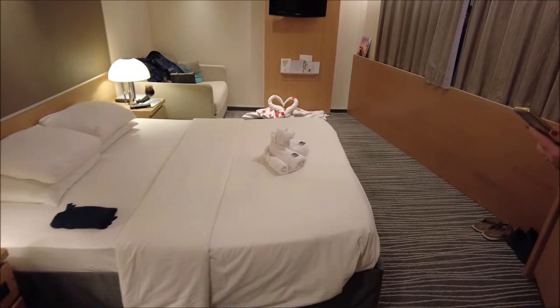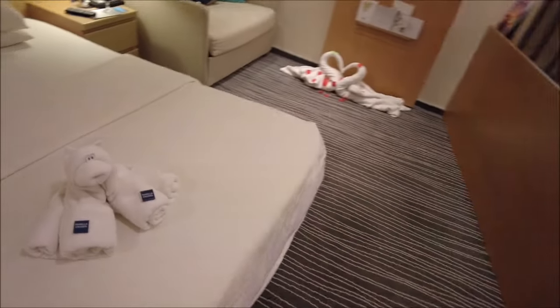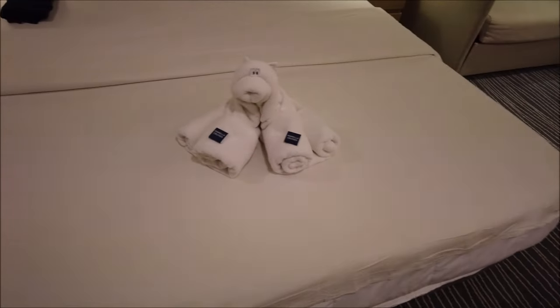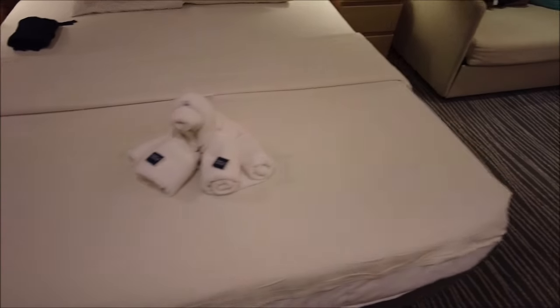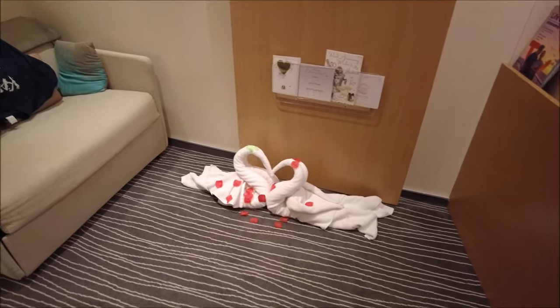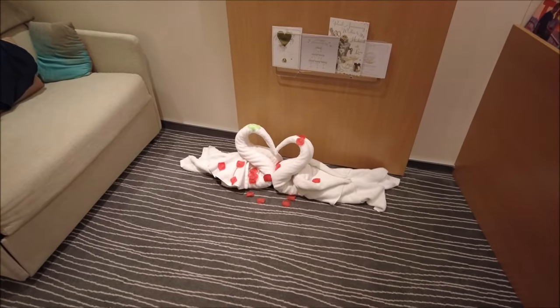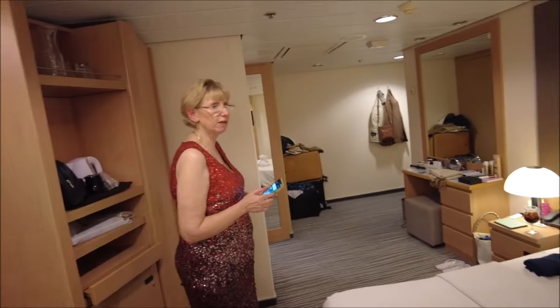Cheers. And we're back in the cabin. I've got another lovely surprise. Today, we got a polar bear. Look at him. Bless him. And we've still got our lovely ducks. Lovely swans over here as well. Dee Dee's looking after us quite well. Oh, he's lovely, isn't he? Really, really nice.